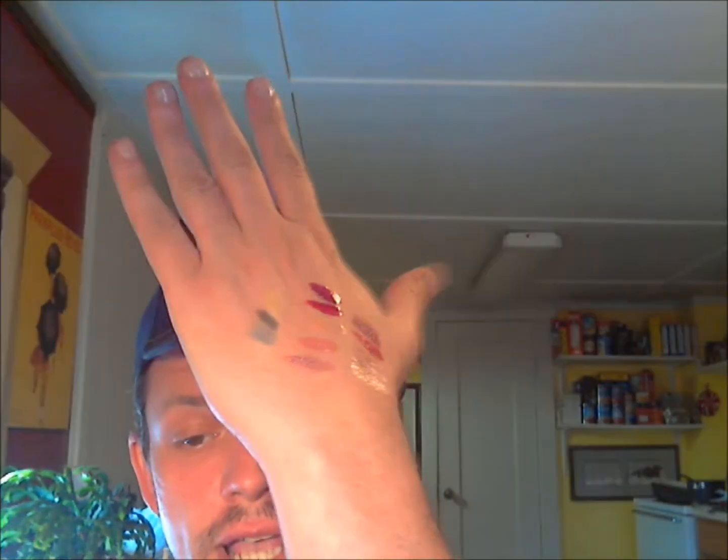Beautiful, beautiful colors. I absolutely love it. I didn't get any of the blushes yet. There are 2 blushes with this line. There are 2 brushes as well.